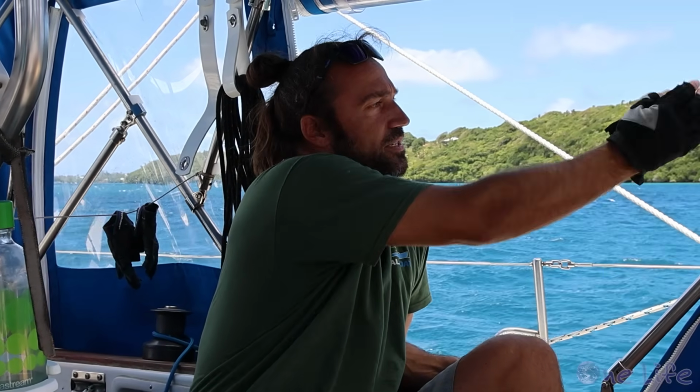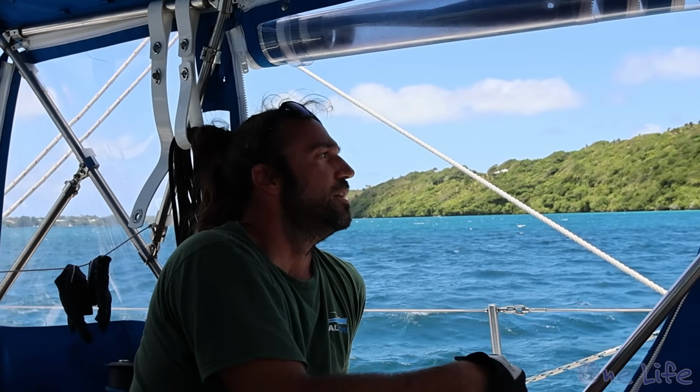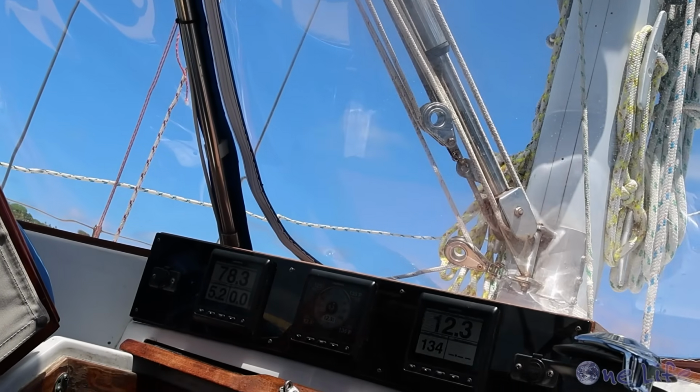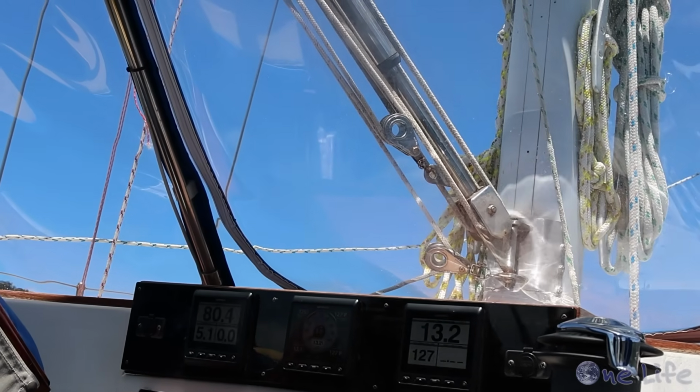Okay, so you can start turning to port a little and we'll round this buoy. And because the wind's coming from this side, it'll actually help, right? It'll bring the wind more on the side. So now you can point at the red one. And we might have to trim the sail a little because the more the wind comes up in front of us, the tighter we pull this sheet.